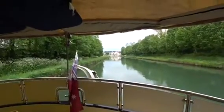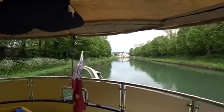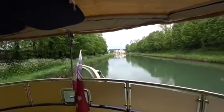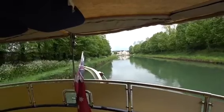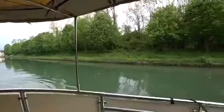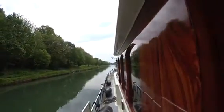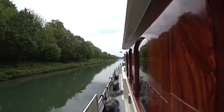Motored through the village of Brion, which is I guess about halfway along our trip for today. Negotiated a lock just before the village, and now we're waiting on another lock which is very close. At the end of the canal here there's a boat in it, we're waiting for it to come out.